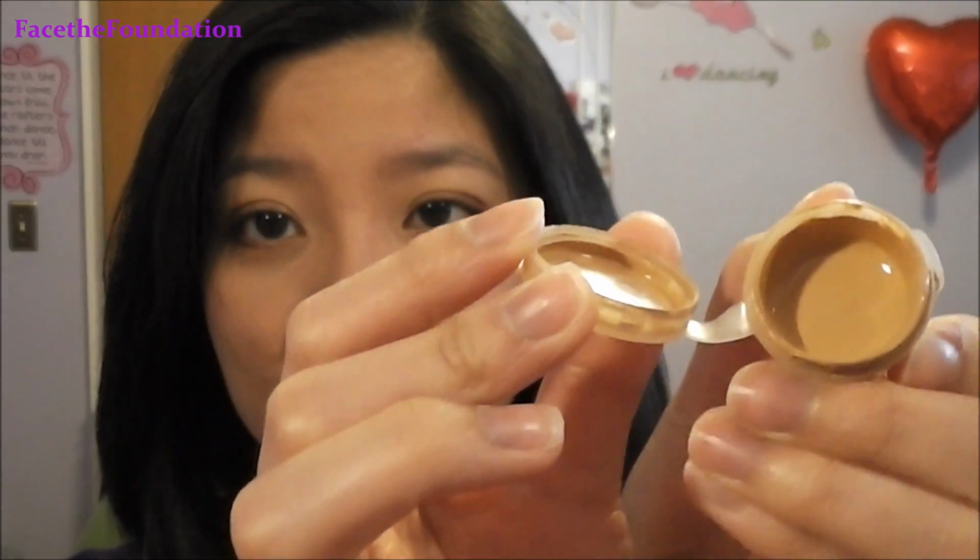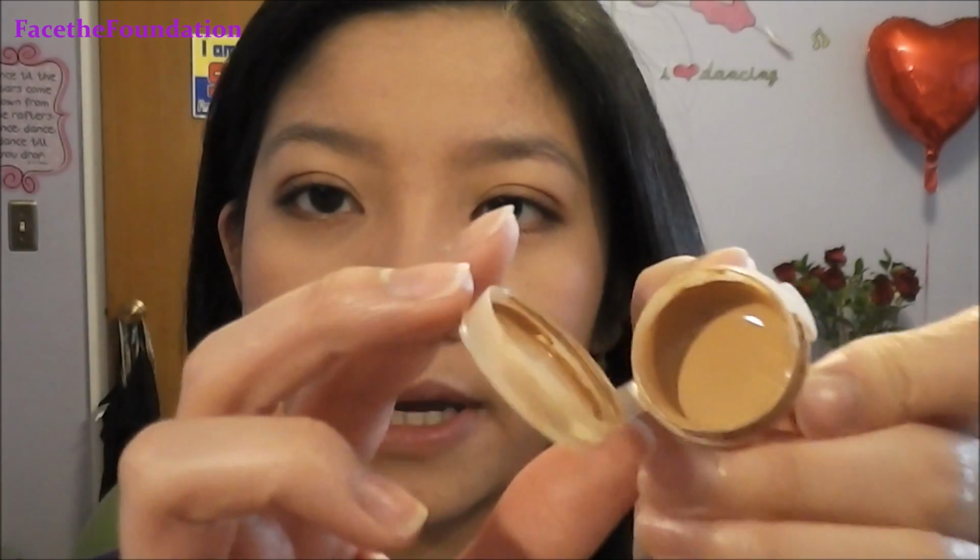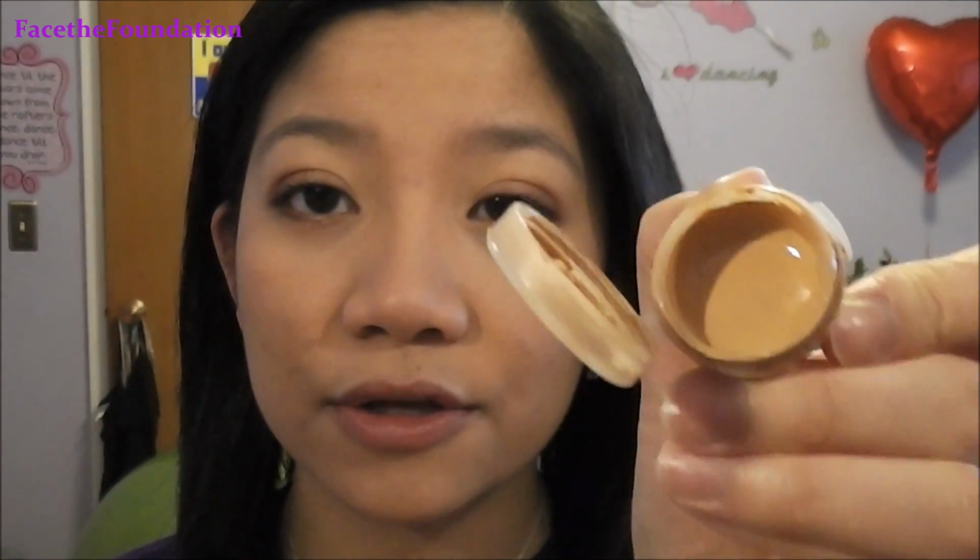I really love this Tarte BB Primer. I know it's just a sample, but they seriously gave me like 2 to 3 weeks of this sample, and I still have at least half of it in here. Here is what the color is. It does look initially kind of dark for my skin, but you can see that once I rub it in, it will match up with my skin really well. And this is in the color medium.